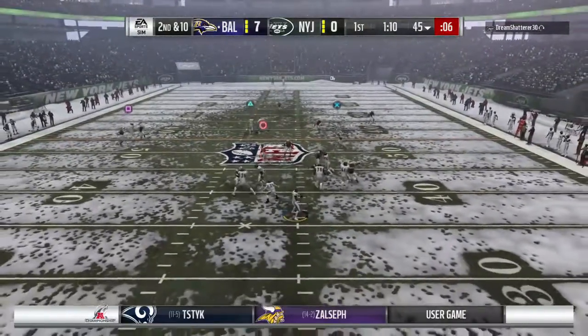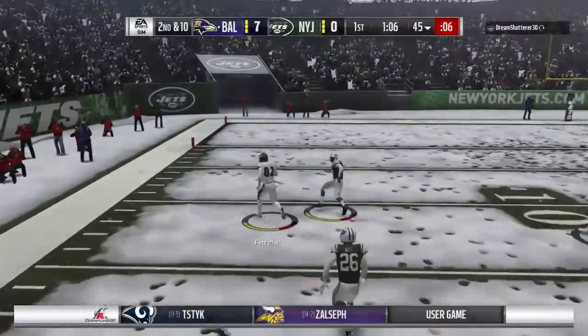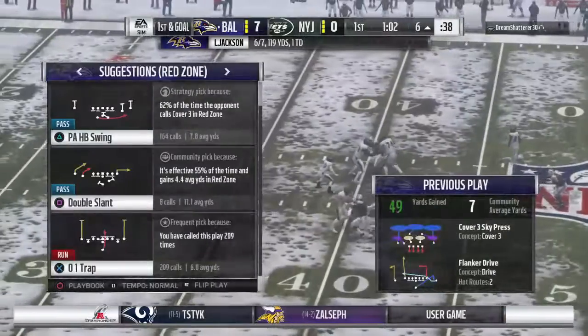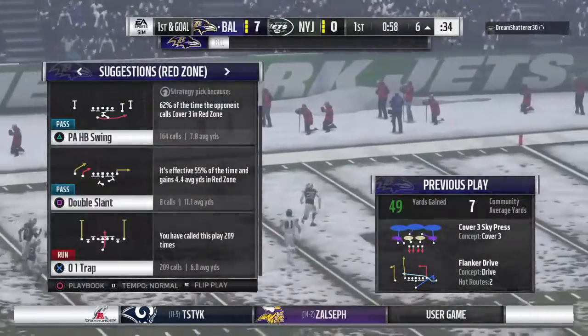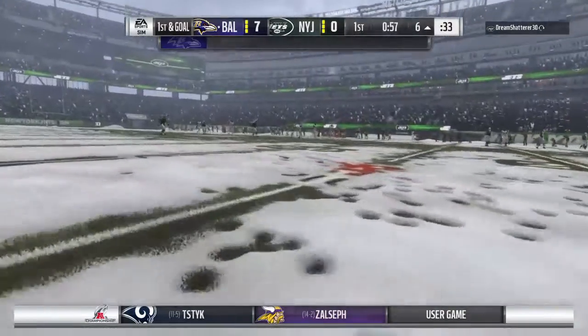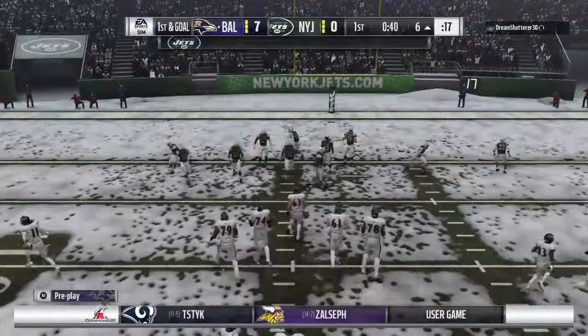Now Jackson on 2nd down. He's going to rifle one deep left side. It's caught inside the 25. And DP goes into Jets territory before being taken down. A big play that time for the Ravens. 49 yards. Now a chance to make that big play really hurt.